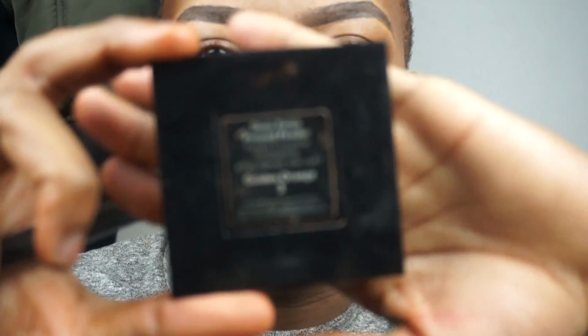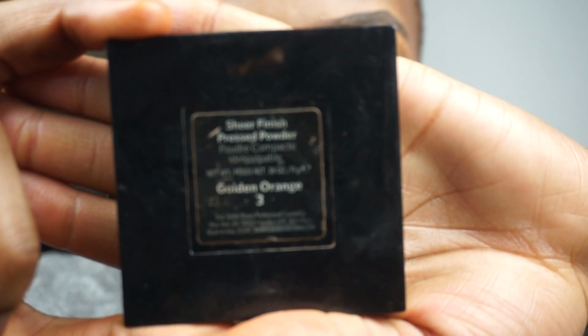Blend, blend, blend. So I'm going in with my favorite powder, which is the Bobbi Brown Golden Orange number 3. I'm going to use this with a MAC, I'm not sure what brush it's called. I think it's a 159, just to press the highlight, the lighter powder, just to set my highlight, just so it's extra brighter.